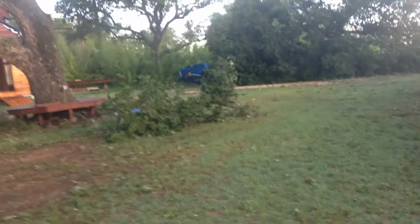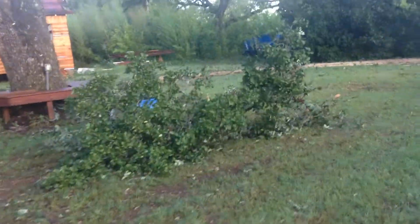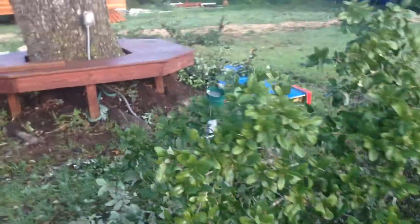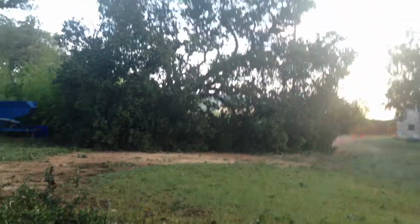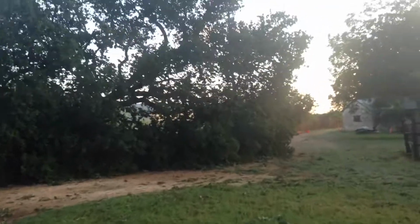Luckily the ranch house is still standing. Might have just been like an F1. Started touching down right here. I was out in it. Now this tree right here, this tree been here since the Civil War days. And it's seen many storms, but never one like this.